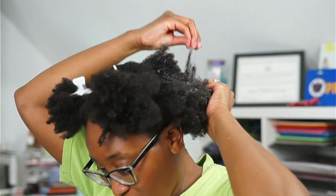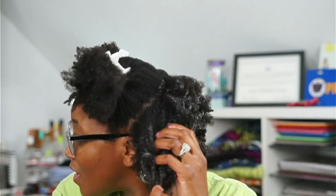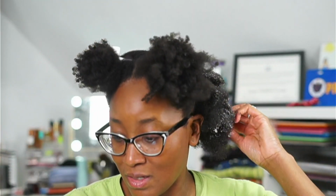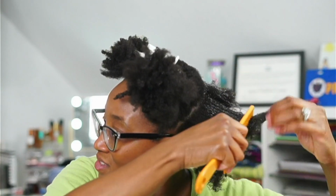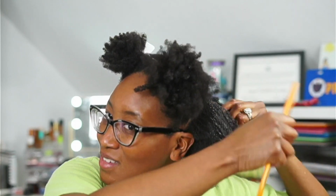My only qualm about both of these Pre-poo detanglers is that I almost wish it came in a pump bottle. I don't really love sticking my hands in jars just in general, but that's how hair and stuff gets in products, and I don't love that.